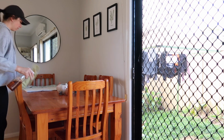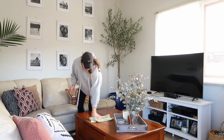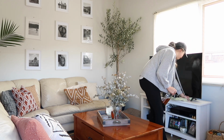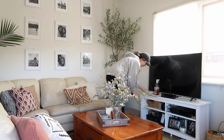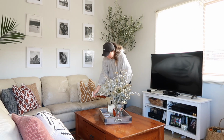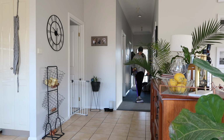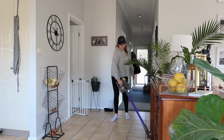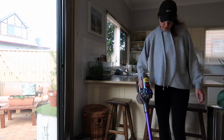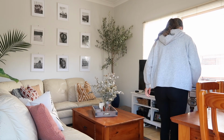Speaking of plants, I forgot to mention in my last Clean With Me that beautiful, gorgeous olive tree in the background in the living room was a birthday present from Nathan that I got last month, and we absolutely love it. We just repotted it in this huge, massive pot, but it's a very big olive tree. Not only do I love the look of it, but I just, like I said, love having plants inside the house. So we're kind of doing some research of how to take care of it indoors because they tend to do better outside, but they are able to be inside, but we just kind of are playing around with positioning and everything like that.